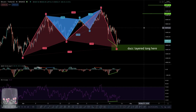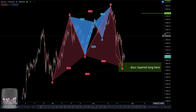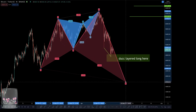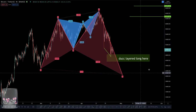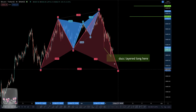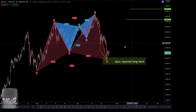The only thing we really got is if this harmonic fails, we can get a different one. Okay, that's it. What would that look like? It would look like something like this, 1.13, shark. Okay, that's what could happen if we're wrong. We go down to 40K. That's it. That's like worst case scenario. You have one thing for the bears right now saying, let's go down another level.